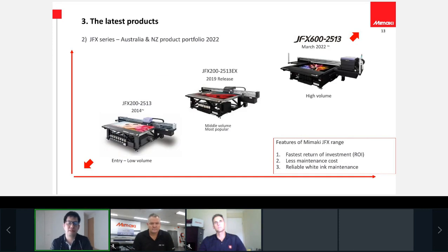Second, I'd like to talk about the grand format JFX series portfolio. After we launched the most successful platform in Australia in 2014, the JFX 200, we released the EX model in 2019. By having those 2 models, we are purely #1 in market share for Mimaki Australia within those platforms in the marketplace, and we have sold over 150 units. We also launched this month the JFX 600, which is a higher volume platform for really high-end usage.